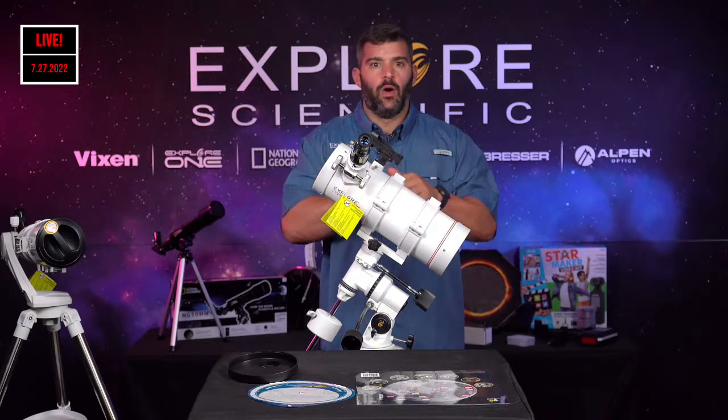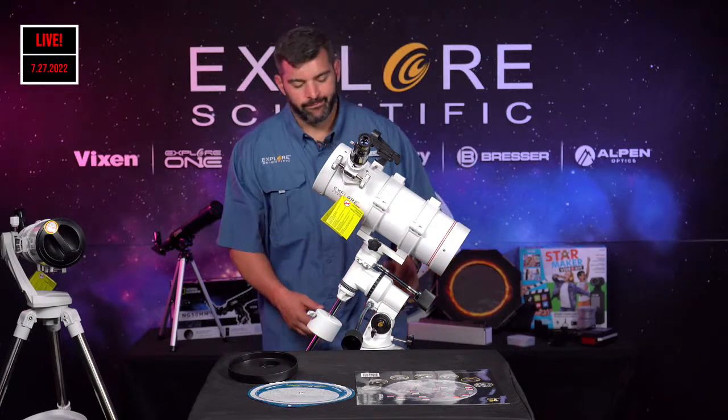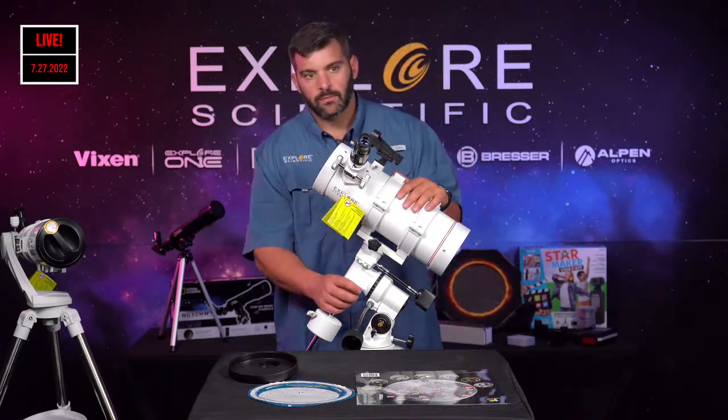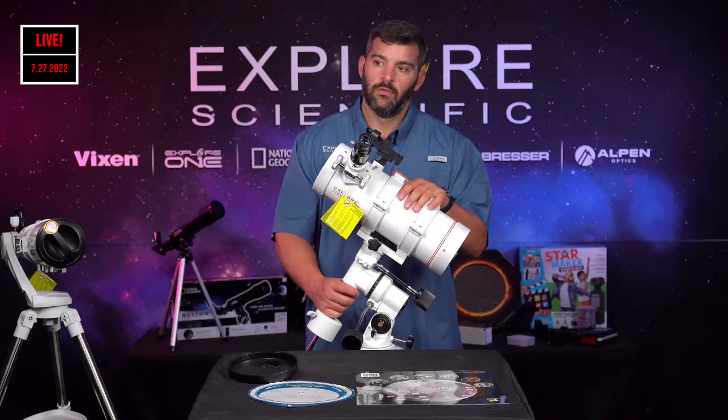We need to take one of these out to Petit Jean. That's some really good photo opportunity of the scope, though. That's true. And it's a pretty dark sky. That is very true. It's probably a Bortle 3. No, we have to Google that later.